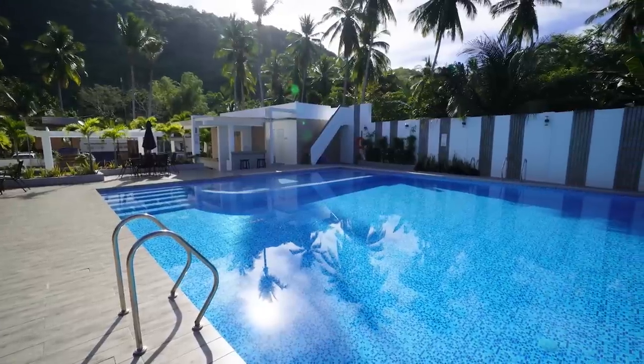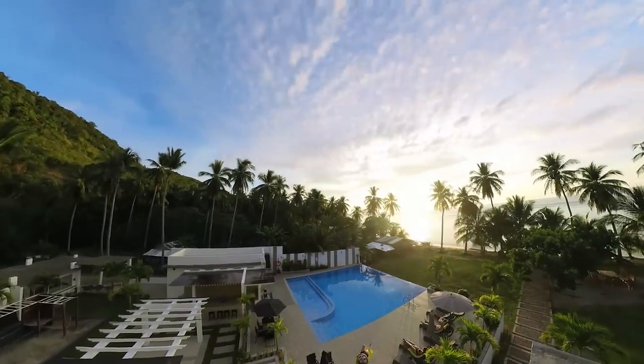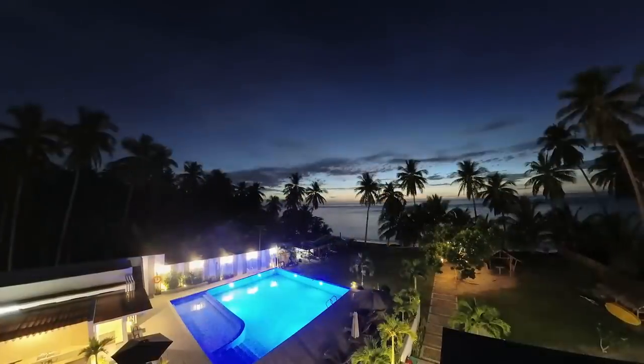But this would be an ultimate party place, because look at this pool. Massive pool. It is so beautiful. It's so clean and pristine and blue. And then at night too, the pool just lights up with beautiful blue LEDs. It's so gorgeous. And then there's the building up behind me right there.